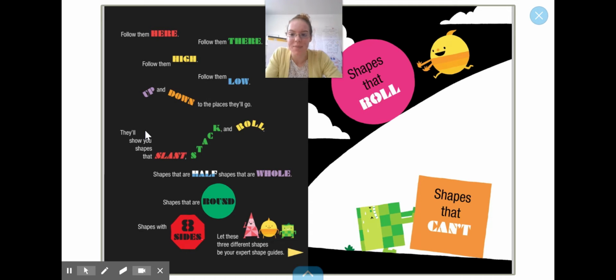They'll show you shapes that slant, stack, and roll, shapes that are half, and shapes that are whole, shapes that are round, like the circle, and shapes with 8 sides, like an octagon. Let these 3 different shapes be your expert shape guides. First, let's learn about shapes that roll and shapes that can't.